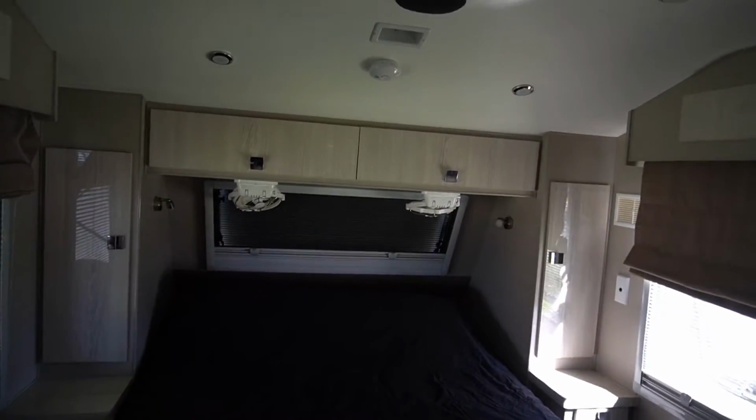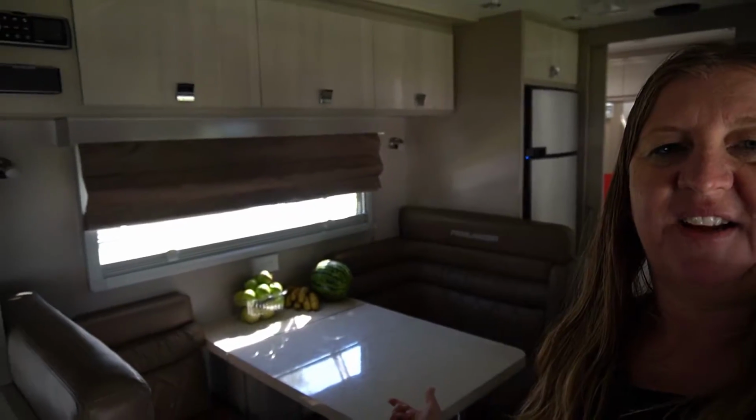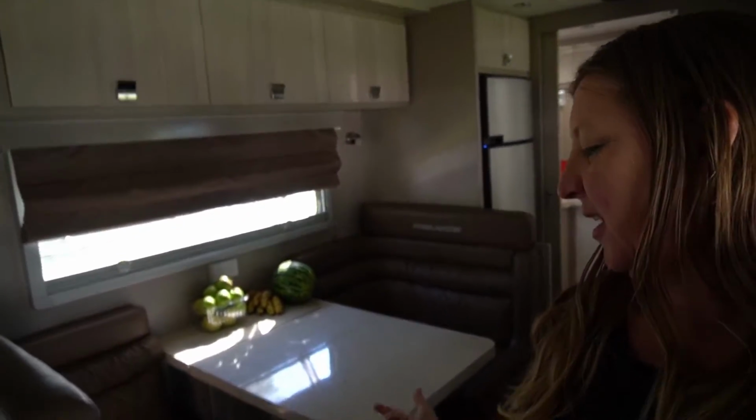So I've just walked in the doorway, and the van's 19'6", so it's not a huge van, but it fits everything in that we want in a van. Queen size bed and a few cupboards. Over here is our lounge room and dining room.